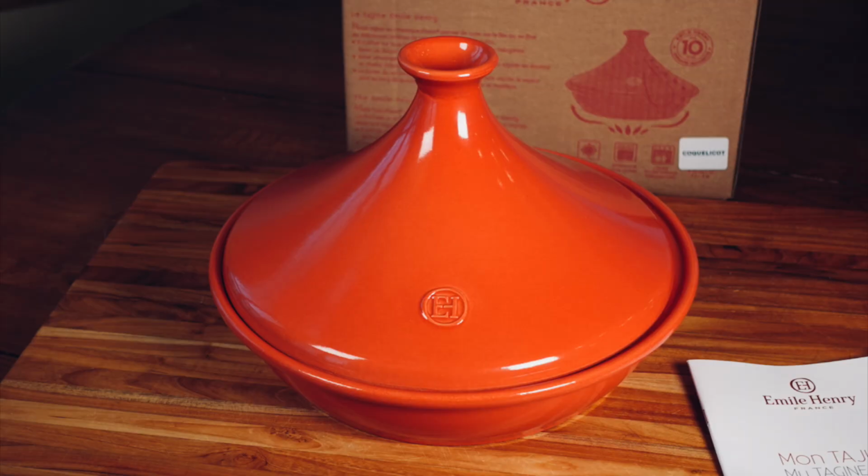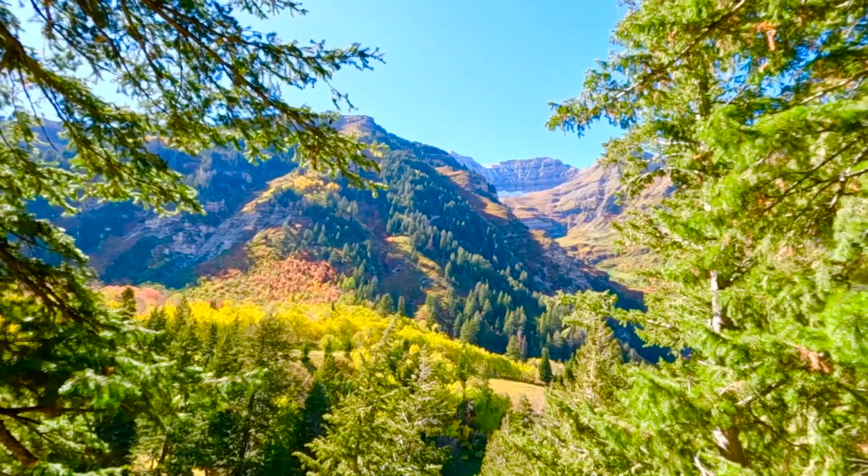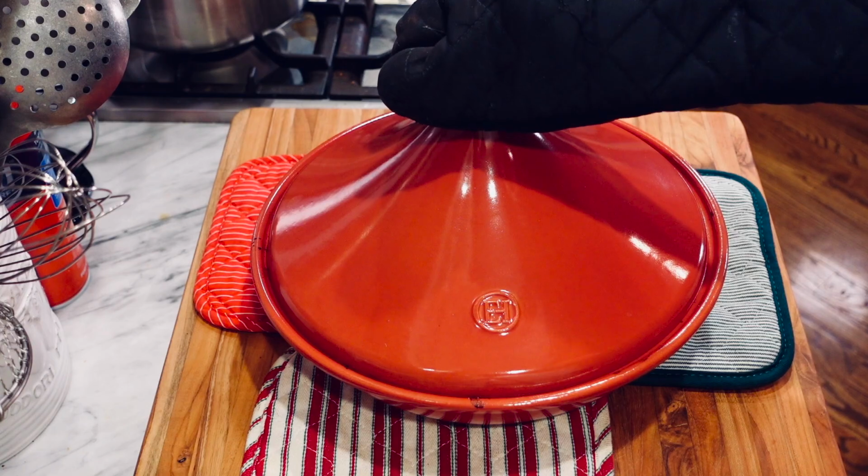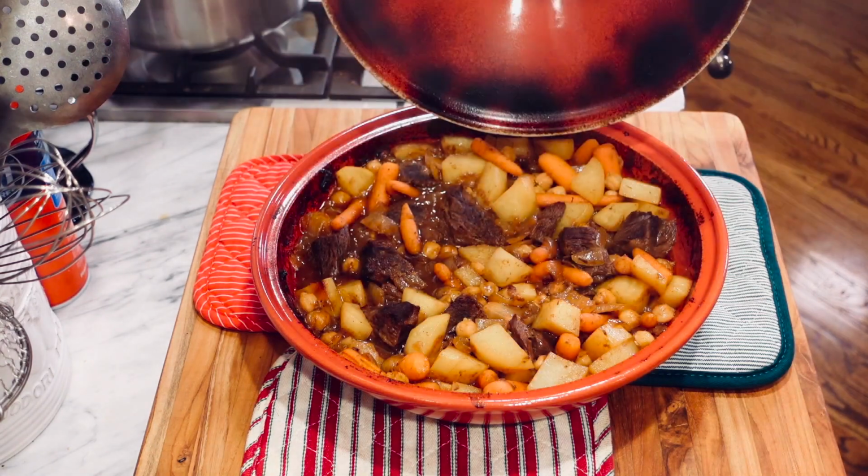AI Queen LA 2786 wrote in about that Emile Henry Tagine that we reviewed last year. First, the leaves are changing outside. There's a little bit of crispness, some fall weather moving in. And it's a good time of year to get that tagine out and make some really hearty cooking. I love cooking in that tagine in cold weather.